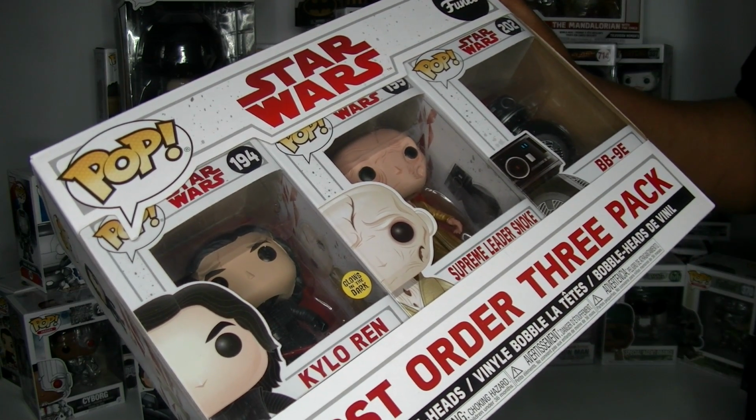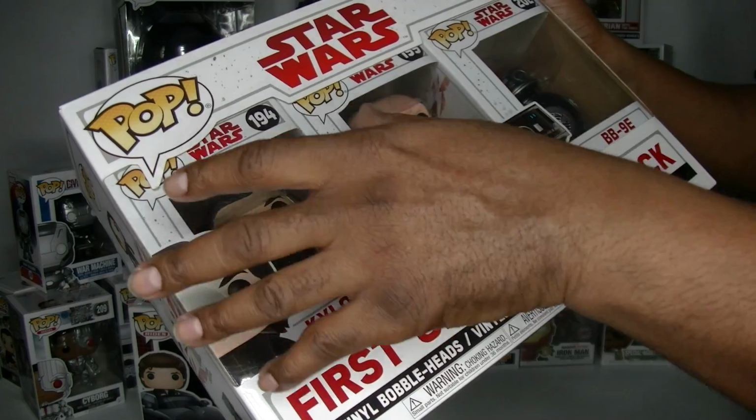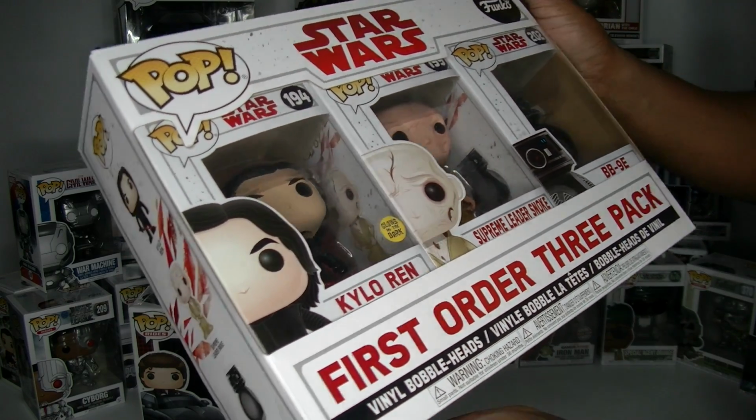This is awesome. Woo-hoo! First order three pack. And what I like about this, they're not just three figures put in one box. Each figure has its own Funko Pop box. Nice.